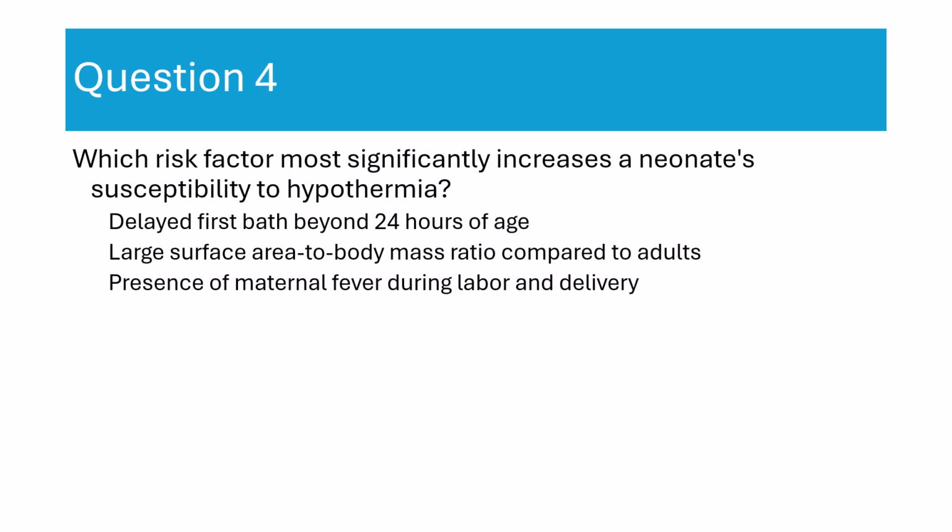Which risk factor most significantly increases a neonate's susceptibility to hypothermia? Delayed first bath beyond 24 hours of age, large surface area to body mass ratio compared to adults, presence of maternal fever during labor and delivery. The correct answer is large surface area to body mass ratio compared to adults.